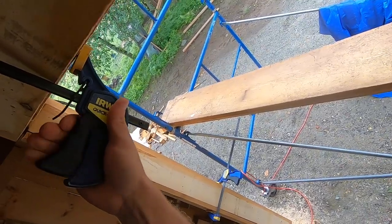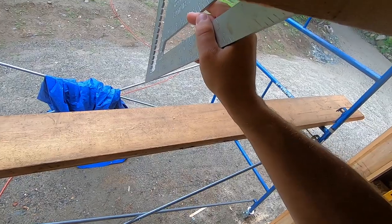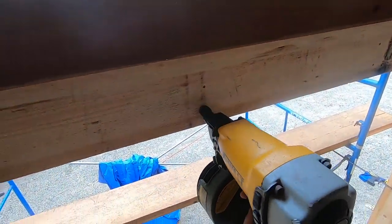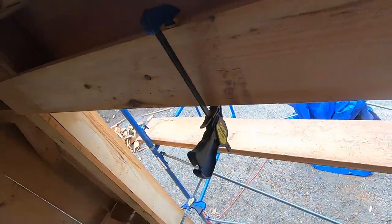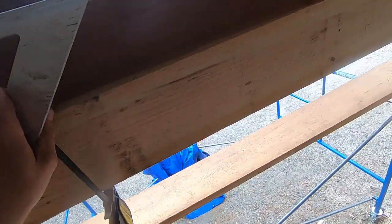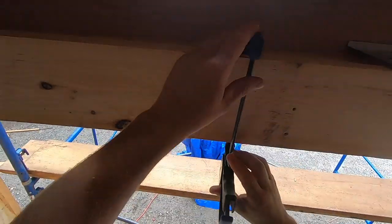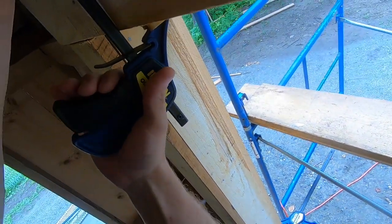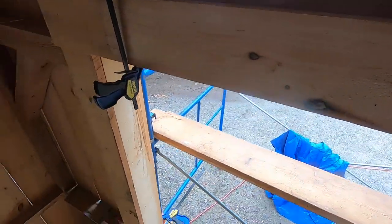Oh, they are sweet. Let's check it. That we're flush. Back up just a whisker. I need to work the clamp down here. I like that right there, that's good.